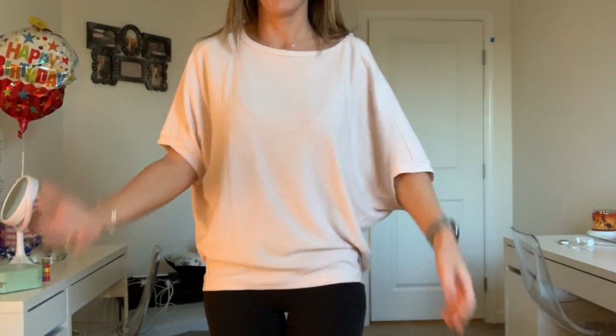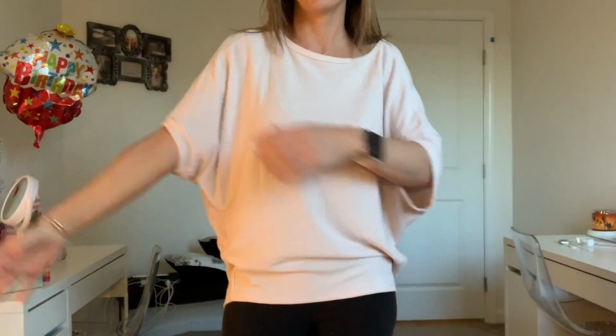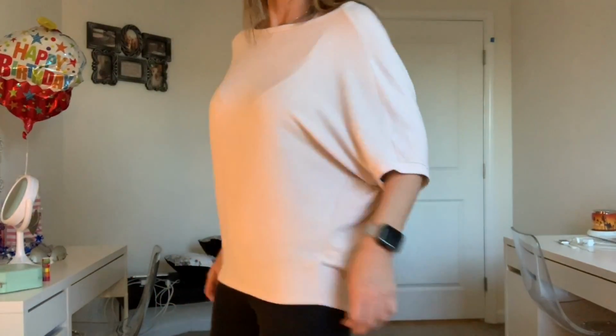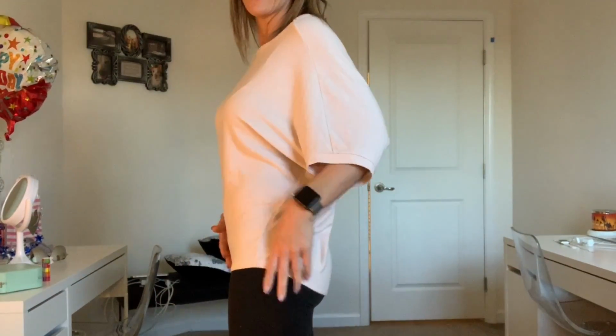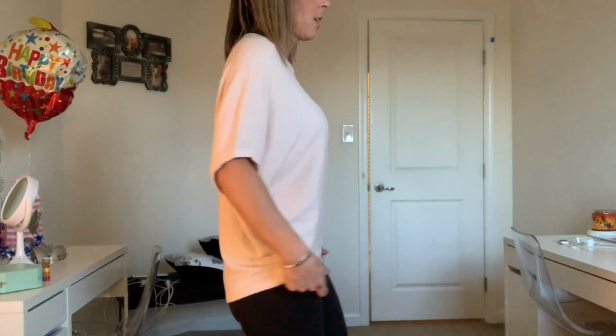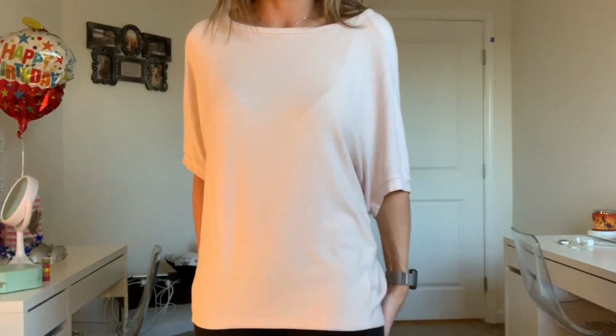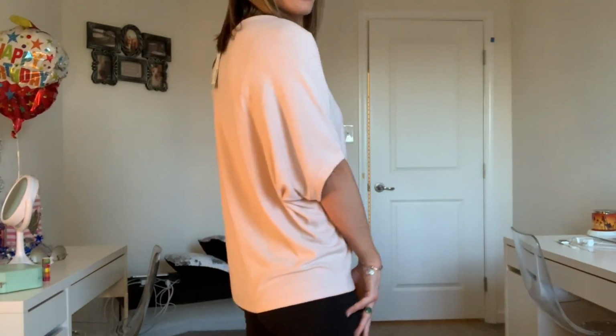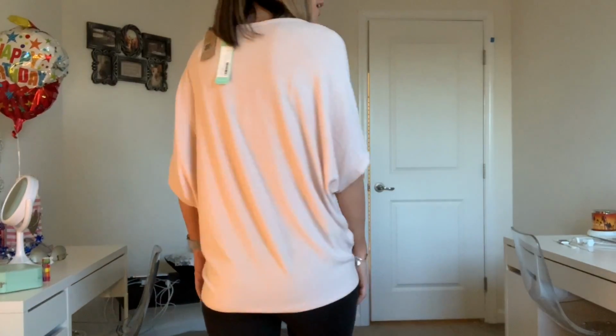Okay, next is the pink top. It's super cute. It has the dolman sleeve, and it goes down a little bit in the back. It's cute, but it's just very basic, super soft. We'll see how much this one is. It's probably super expensive because it's Michael Star. So we'll see. I'm gonna do a turn for you guys. Let me know what you think.